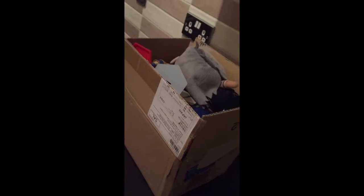Hello, and I'm about to review one of my favourite animes, as you may tell from the drawings I have been doing. Yes, Inazuma is my favourite, and I thought, why not review some of the things I have? As you can see, this is an old box I had from one of my previous orders, and I'm about to shove everything in there.